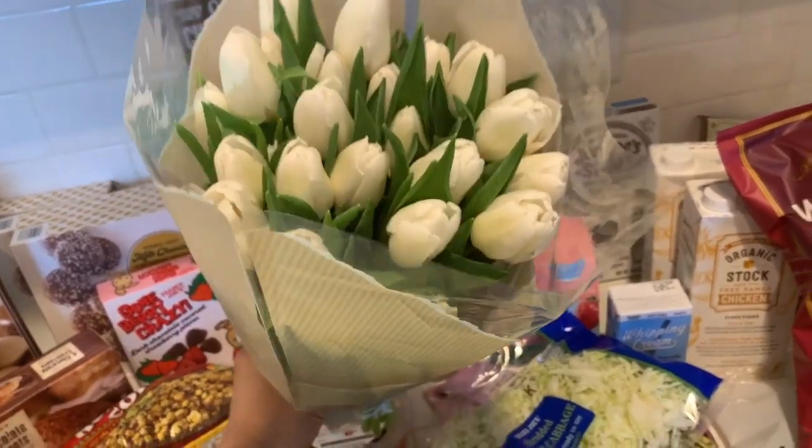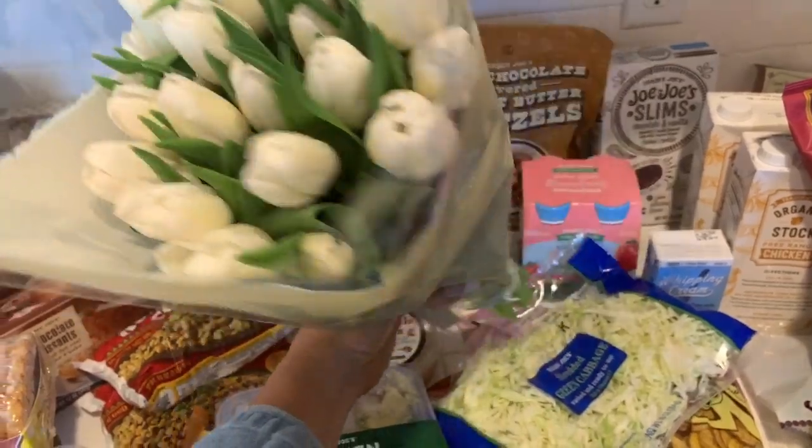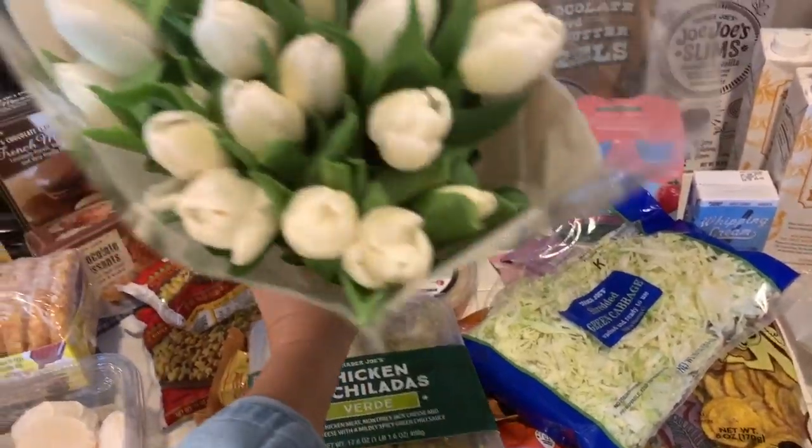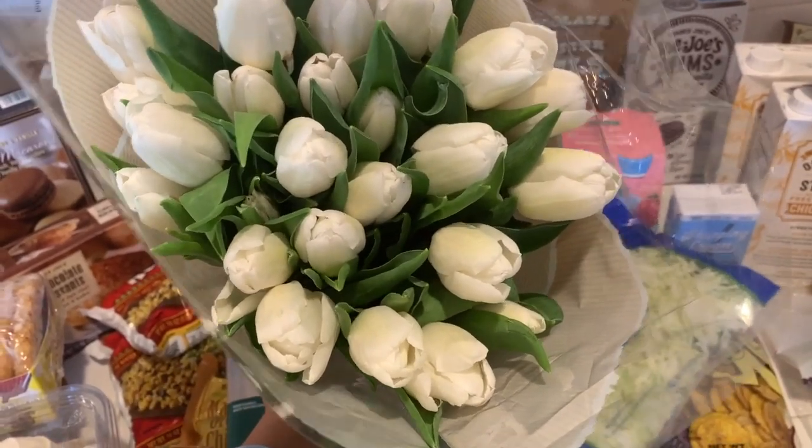And actually the very last thing that I picked up were some white tulips. These are gorgeous. And this is a huge bundle. I don't know if you can tell how many stems are there, but I picked these up and I'm a sucker for flowers.